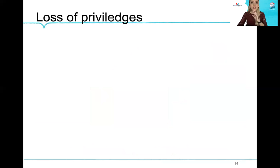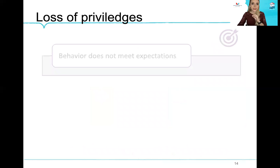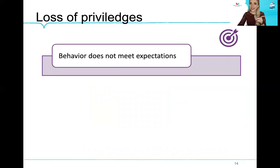The second one is loss of privileges. This is often used when behavior does not meet expectations, when students are rude, when they're not following directions, when they are reluctant to participate, when they are defiant, maybe sometimes. So think about your child if something like this happens at home.